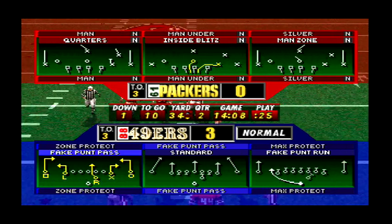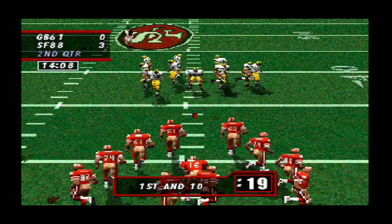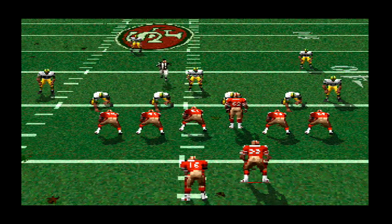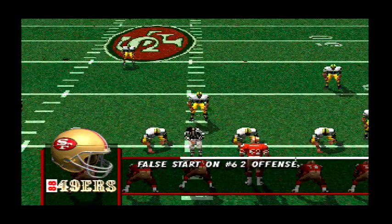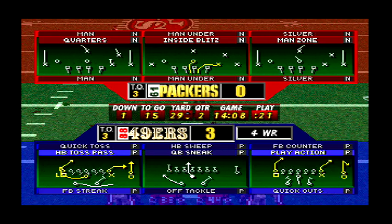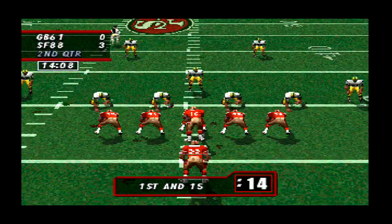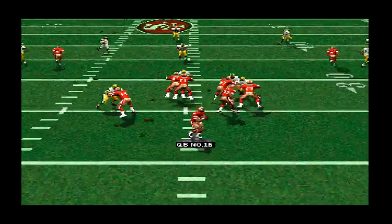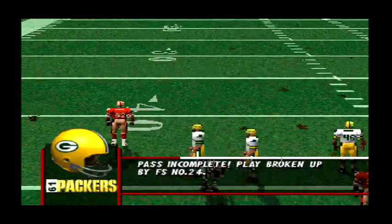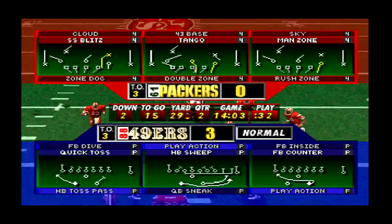That brings up 1st and 10 from their own 34. False start. Number 62, offense. Incomplete. That brings up 2nd and long from their own 29.